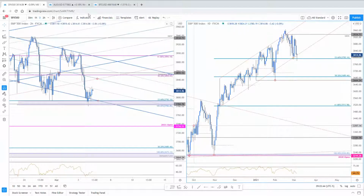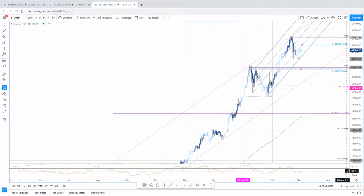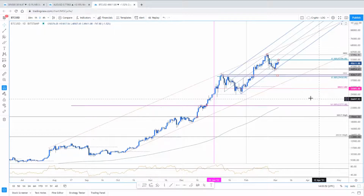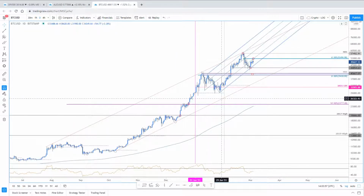Bitcoin. So man, here's what I'm looking at with Bitcoin. The levels have actually been pretty darn clean. Again, we do this in log scale for the sake of just clarity here on a percent-based move, but this basic low, high, low has been pretty decent.